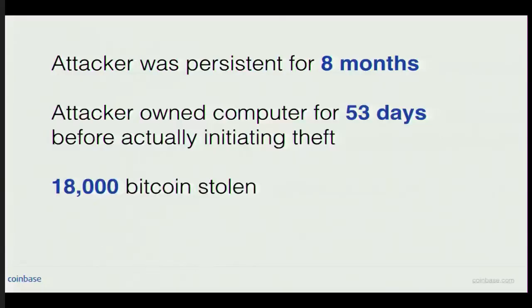So a kind of summary of that timeline, the persistence there was 8 months, and they owned the computer for 53 days before actually draining the hot wallet. I think that one is really fascinating. So once they had malware installed in this computer and they had access, they waited for a very long time to wait until the perfect moment to actually attack.